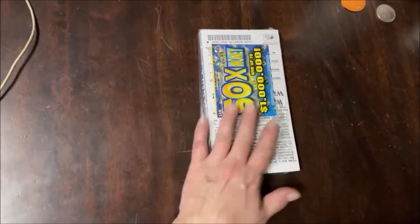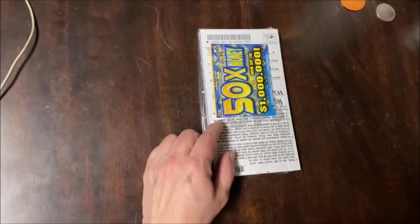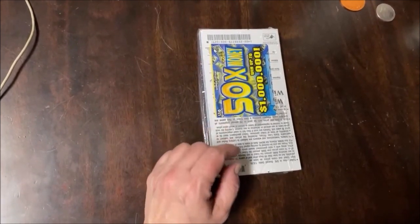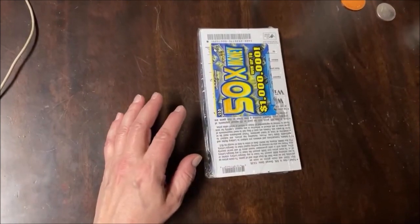As you can see in front of me, I got my book of my $10 tickets of 50 times the money. I'm going to try to win big on this one.